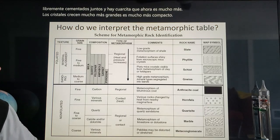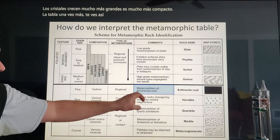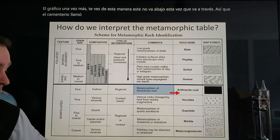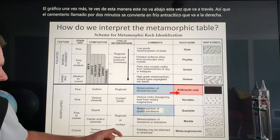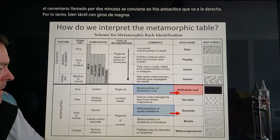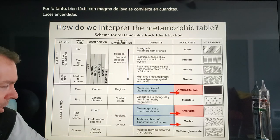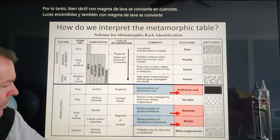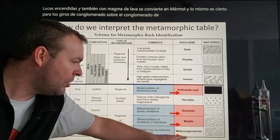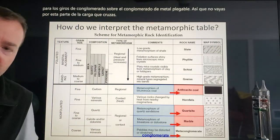Okay, the chart, once again, if you look this way, this one doesn't go down this time, it goes across. So sedimentary coal, bituminous, turns into anthracitic coal. You go to the right. The next one here, sandstone. Well, touch it with lava or magma, turns into quartzite. Limestone or dolostone. Well, touch it with lava or magma, turns to marble. And same thing is true for conglomerate. It turns into what's called a metaconglomerate. So you don't go down this part of the chart, you go across. Okay, they're all metamorphic rocks, but they form in different ways.